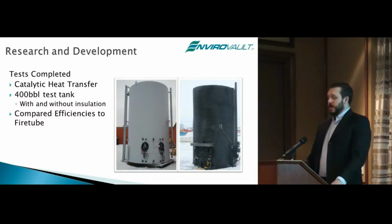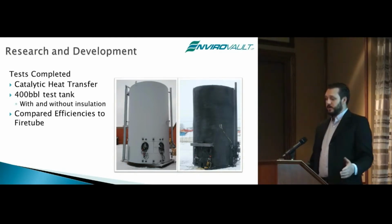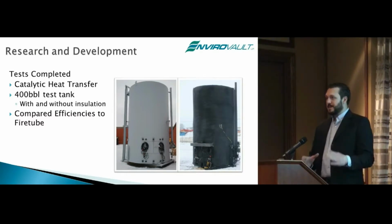So we completed a bunch of tests. Started off with field testing catalytic heaters to ensure that we were getting the heat transfer that we wanted. We started with the 400 barrel test tank. Initially no insulation, and then insulated it, and the same tank was also equipped with the burner equipment that we were trying to compete with, just to compare the efficiencies in the exact same scenario over time.